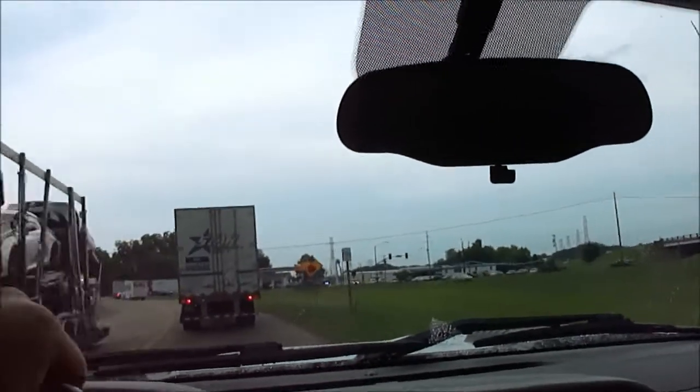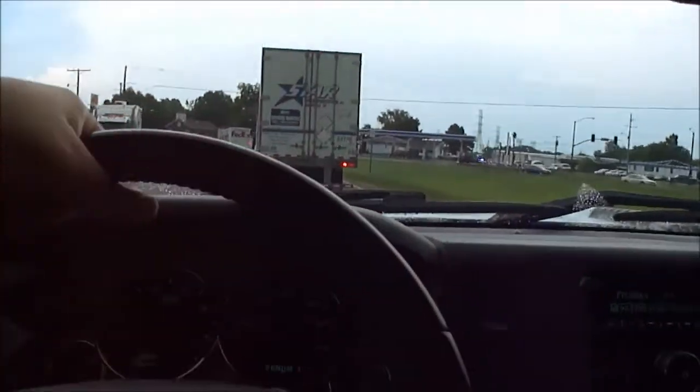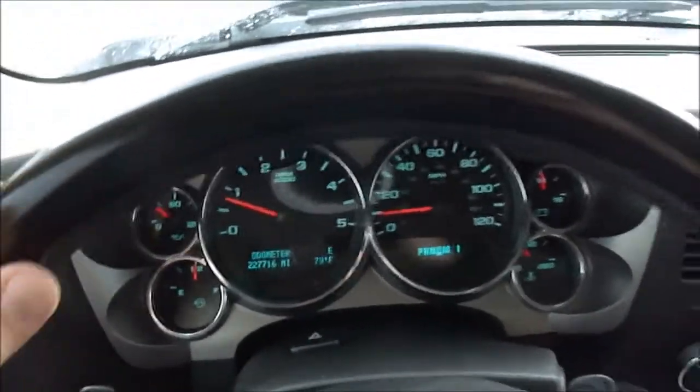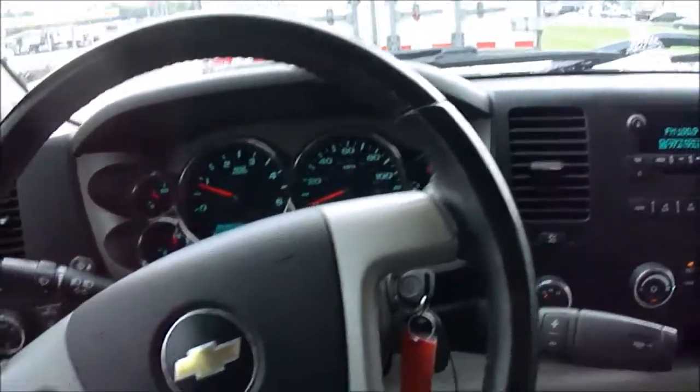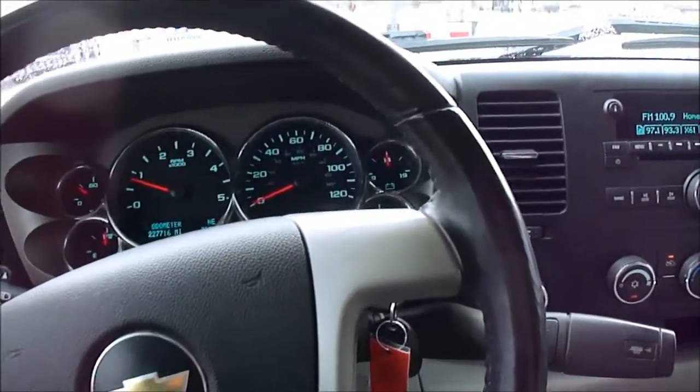I wouldn't hesitate to get in this truck and make a trip anywhere in it. I mean, even the steering wheel, the leather on the steering wheel, I don't know if you can see it, but it's perfect. It's not worn out or torn. And this truck did have a steering wheel cover on it when we got it, and it's obviously done its job as far as protecting the truck.